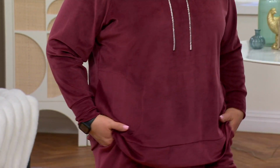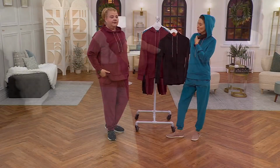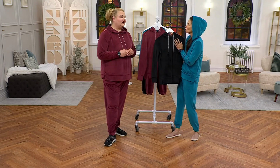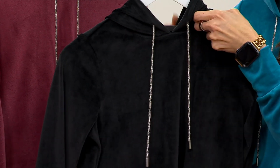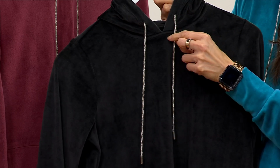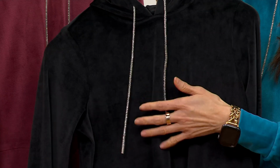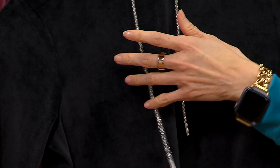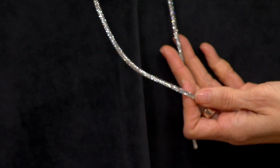So the wine is really fun. I have to say, I had the wine, but looking at Crystal, the black is so dressy. It's really good. I mean, if you could just see, for me, it's really this bling bling tie. I have never seen anything like this. It feels so good, but it looks so good. It catches the light. And honestly, friends, this is your necklace. This is your jewelry.